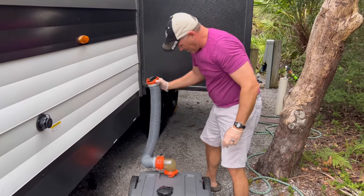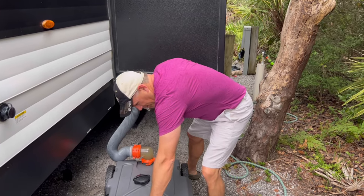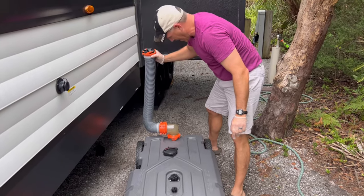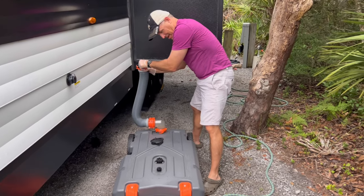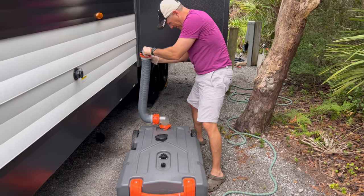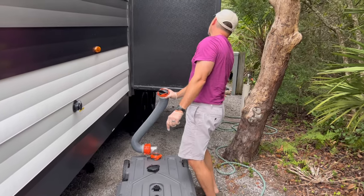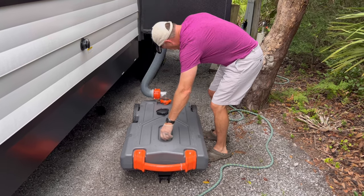I think God bless America is the term you're looking for. But what are we going to do with that while we're toting it down the road? He's going to run behind you and hold it. This is hilarious. I'm easing it into here. Then we're allowing the gravity feed. Oh, crap! Oh, God. Oh, sweet baby Jesus. Hail Mary, full of grace.